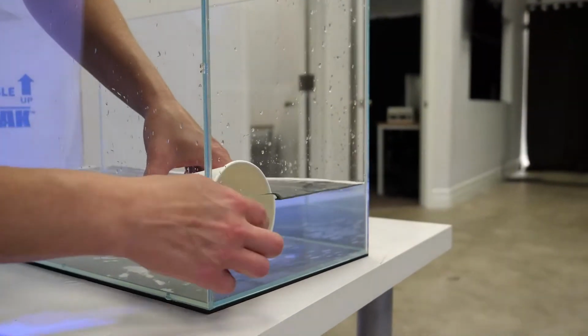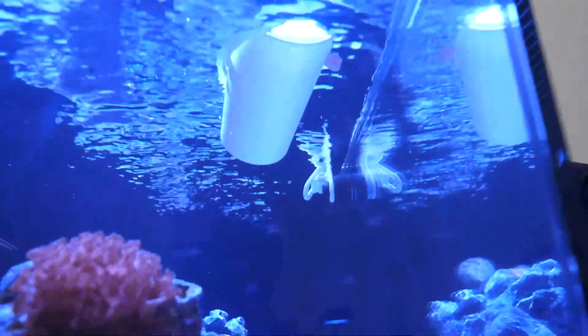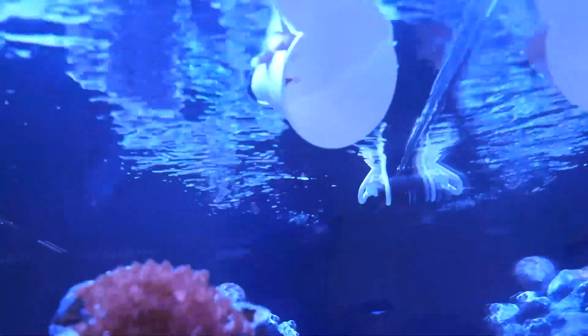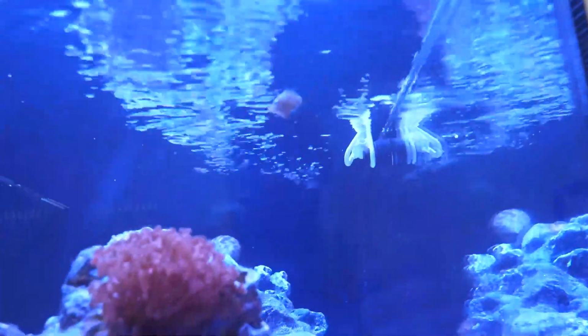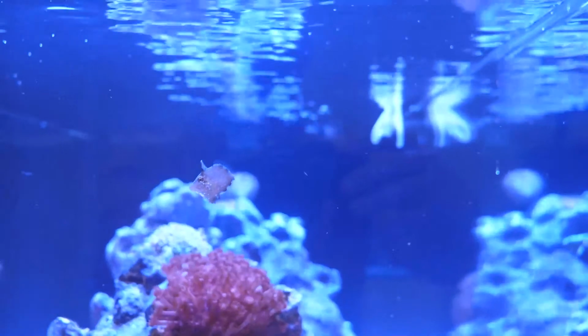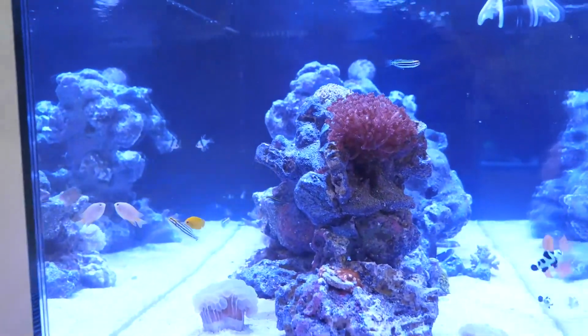Yeah. So the filefish, because they do have spiky fins, I did not put him in a net. I went ahead and caught him in a cup and then put him into here. If you put a filefish into a net, they very easily can get stuck and then you're trying to separate them out of the net, which is never good for them. So there he is. Kind of looks like a miniature sunfish or something. Yeah, they're really cute.